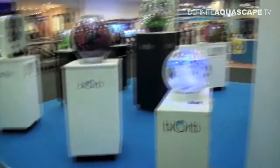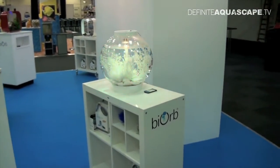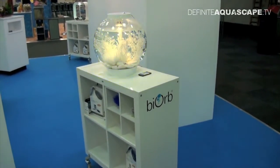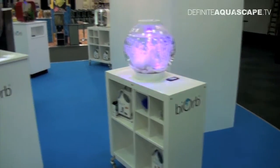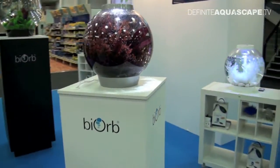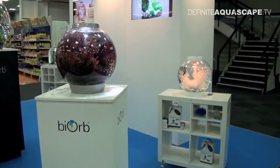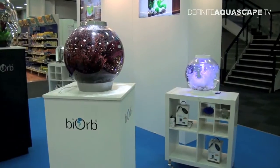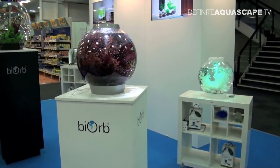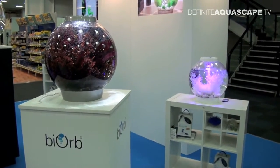And when we turn around, we find the stand of the Biorb aquariums. Those Biorbs are made of acrylic, and as we can see, there are several smaller and larger bowls and also other containers, which in my opinion have more to do with interior design, with fashion, than with the true aquarium hobby, because all those plants are artificial plants and corals.